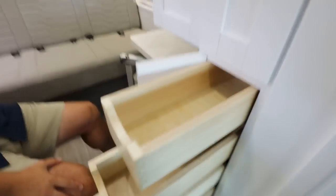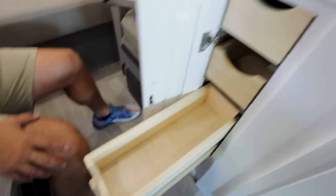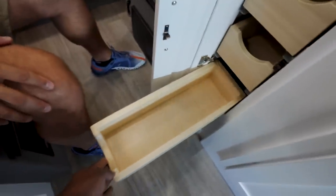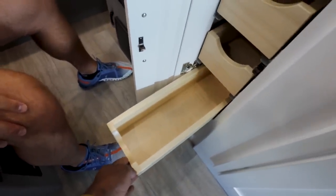Check this out. You ever seen anything like it? No, these are cool. I like this. One for socks. This one's for watches. This one you could put the undies in. And then this one is for everything that comes out of my pocket.